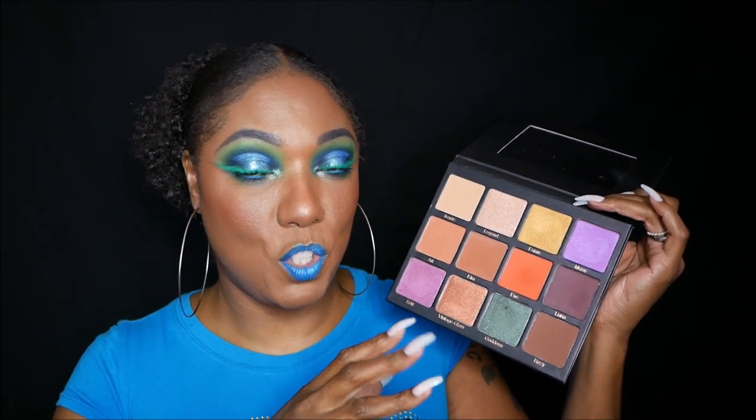And you guys see these pan sizes are absolutely huge. And like I said, the pricing was like $16.99, very inexpensive for these palettes. And the last palette I purchased before the Rainforest was this Majestic. I do have videos for all of these palettes, so I will go ahead and link it above.